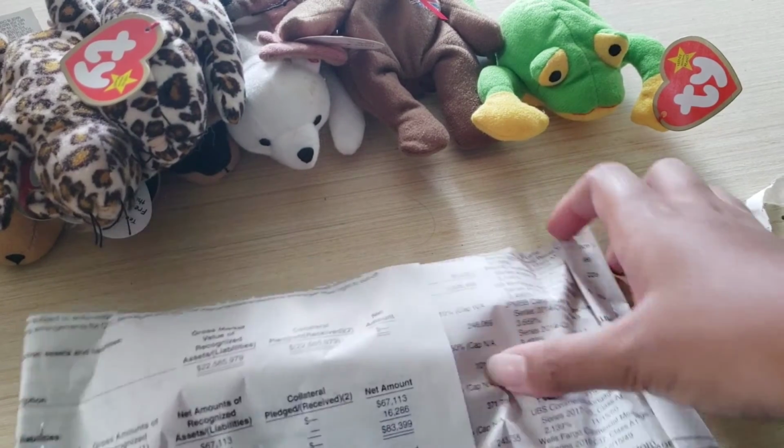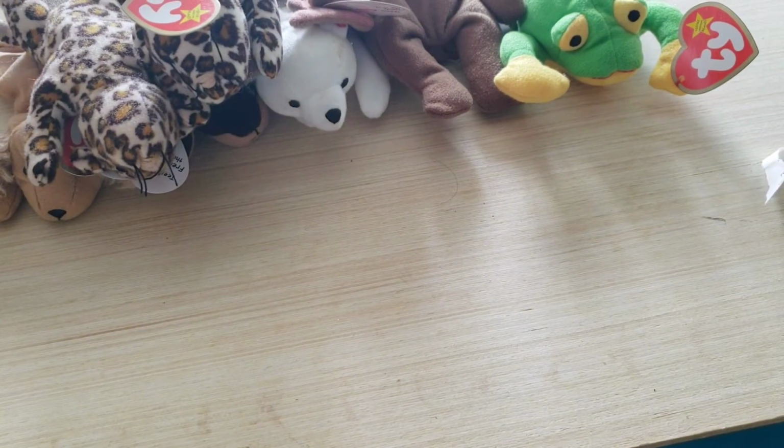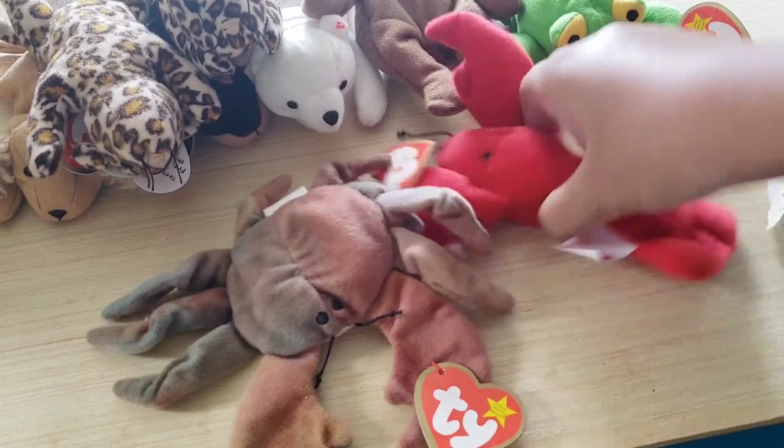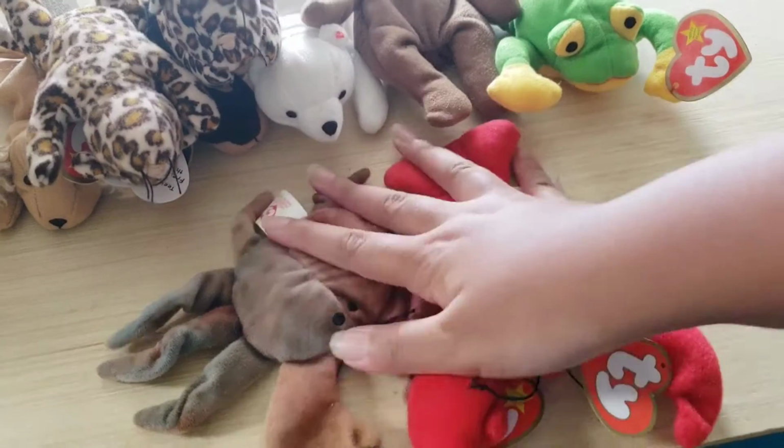Maybe. I don't know. Rip the packaging. It did nothing. That's all it did. Rip. There you go. Ooh, it's red. Is it good for the red dog? Oh my gosh, it's not. It's a lobster. His name is Pinchers. It's a lobster. Crab. Now they're friends. They're just red. Let's make them be friends.